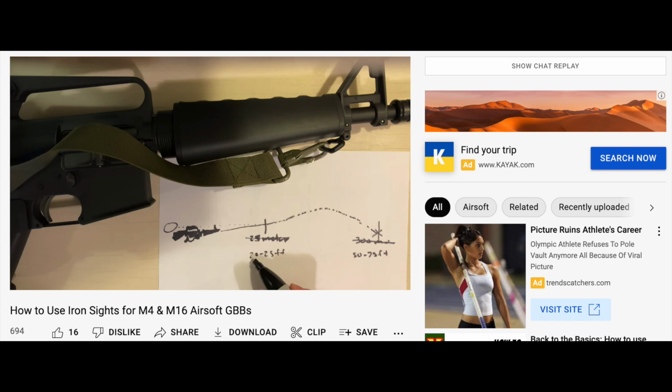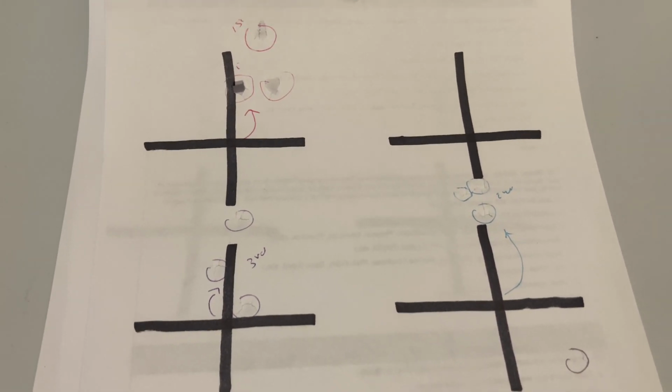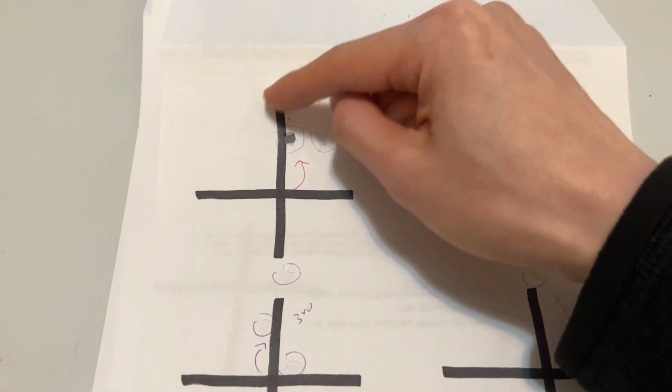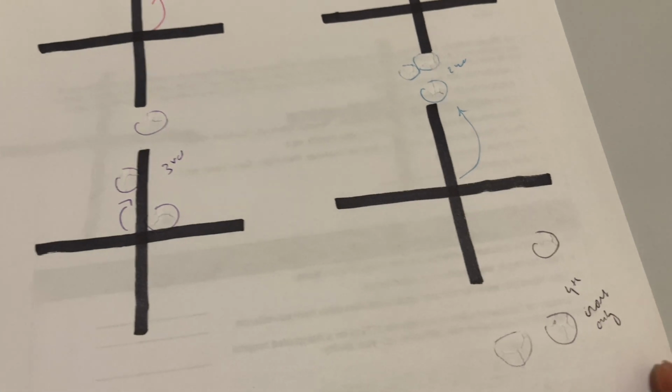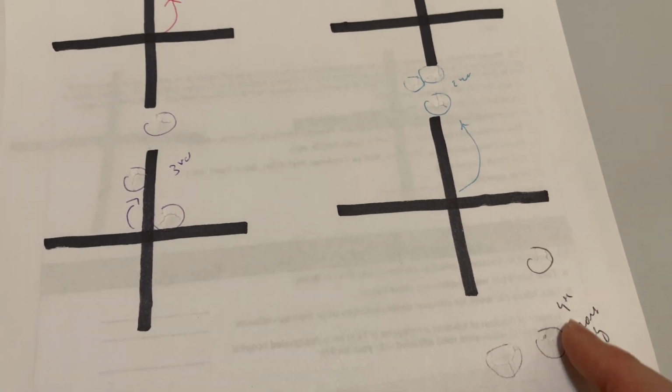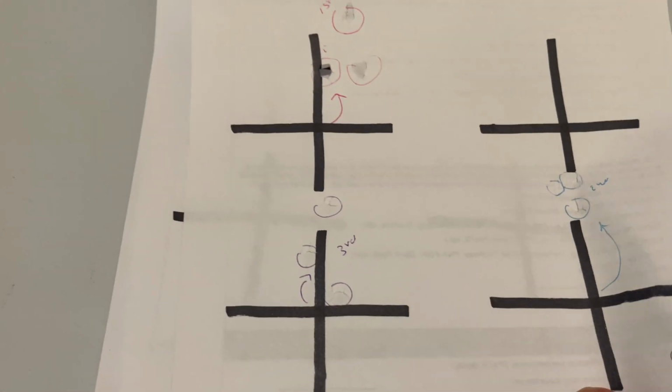So you have to take elevation into consideration as well at a certain range, and at 25 feet it certainly is going to be a factor here. So I think what's more important is the grouping size here, okay? And we'll talk about them. Don't worry about this one. This is just through the iron sights, just done for fun, but I'm not including those results here.